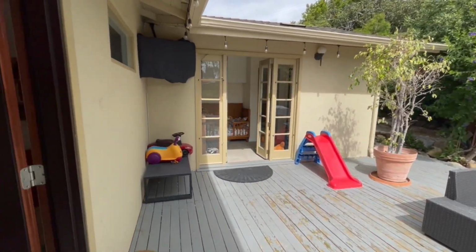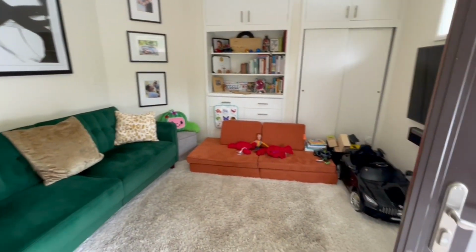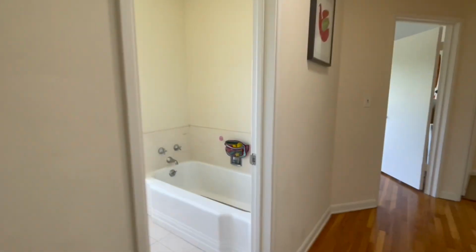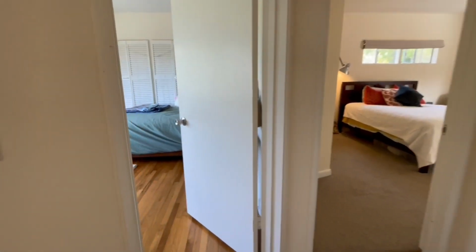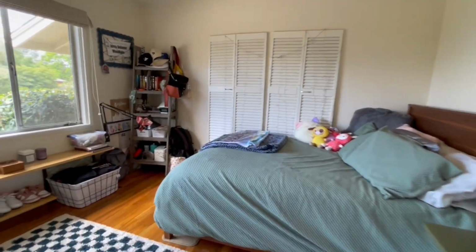Generous deck in the backyard. And this is a bedroom formerly, but is recorded in the county as a den. So that's why it says 2 bedrooms, 2 bath. Here's the first full bath. And then heading into the front bedroom with views out to the ocean.